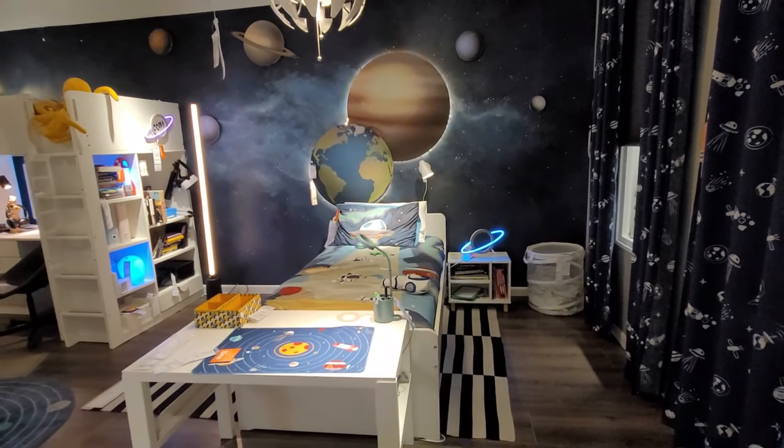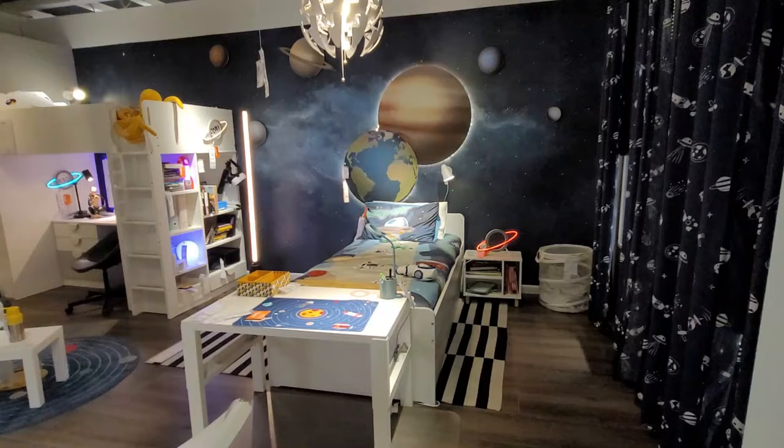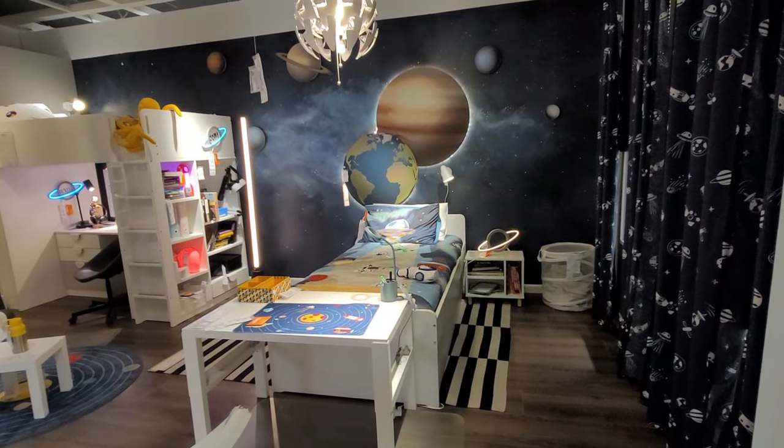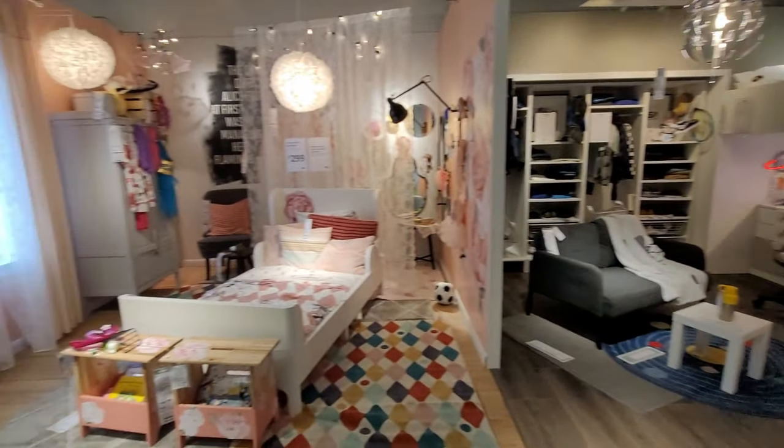We live on the space coast, on the Florida space coast, and so we get to see rocket launches and all that all the time, and Freddie thinks it is the coolest thing. So I'm definitely gonna get some ideas from this space, but they definitely have other ideas.